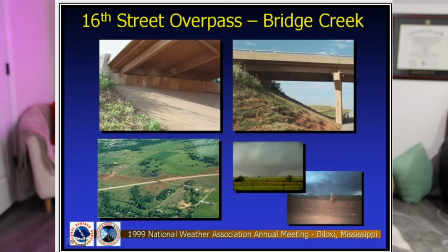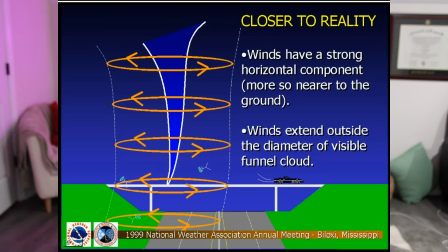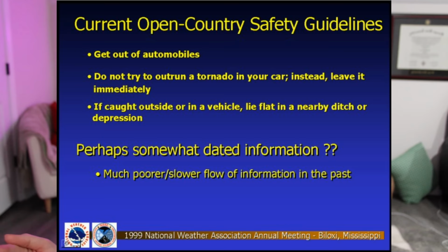One of the things I'm going to show you is a presentation that the National Weather Service had made about this event specifically and the three fatalities that occurred from the overpass incidents. So it talks a lot about why specifically overpasses are really dangerous to shelter under, mainly because it essentially becomes a wind tunnel and debris is often shot through these wind tunnels and it just becomes like missiles essentially under the bridge.